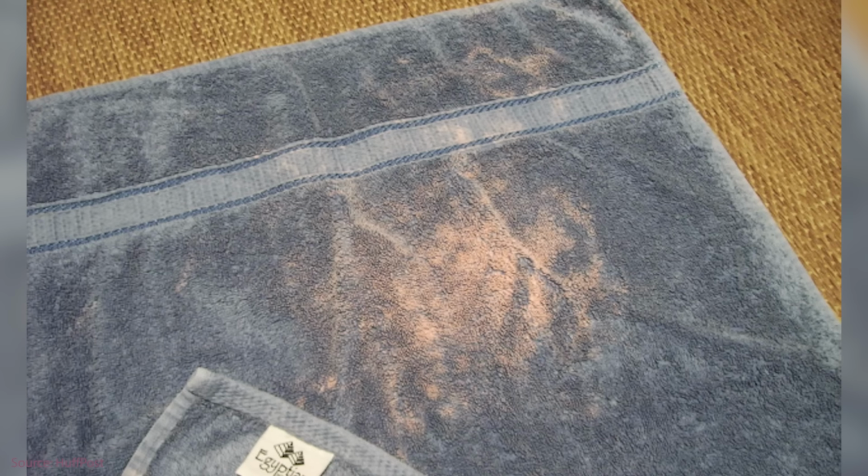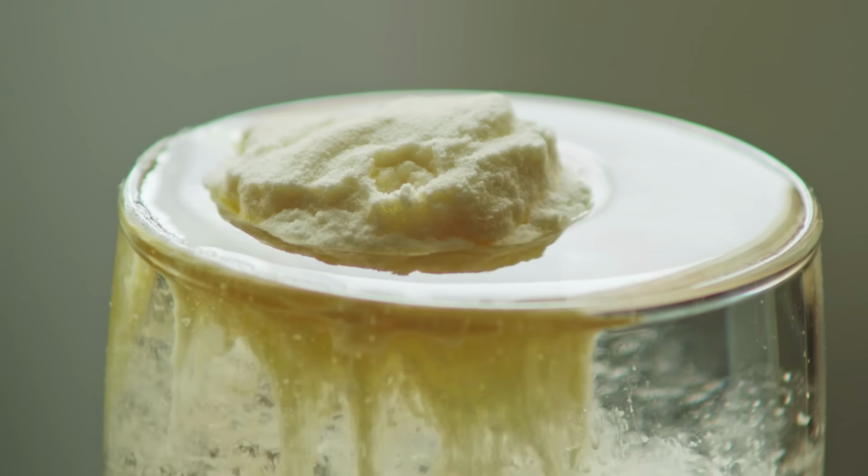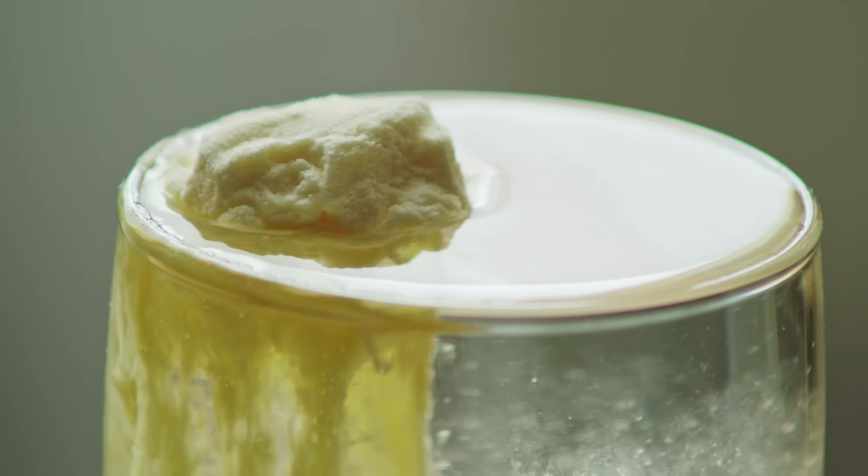Do you recognize this? Yeah, if you've struggled with acne the way that I have, you're probably very familiar with the benzoyl peroxide stains. Well, this is due to benzoyl peroxide, and this right here is your guide to benzoyl peroxide, to understanding how it works, what you need to know, what you should and shouldn't mix it with, and how to make it work for you in your skincare routine, especially if you have acne.